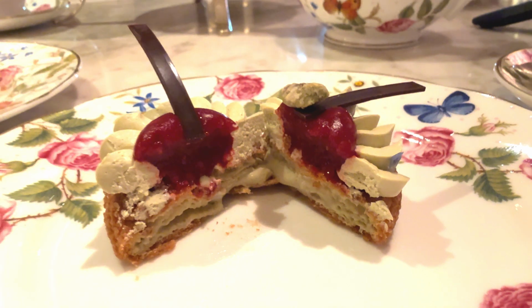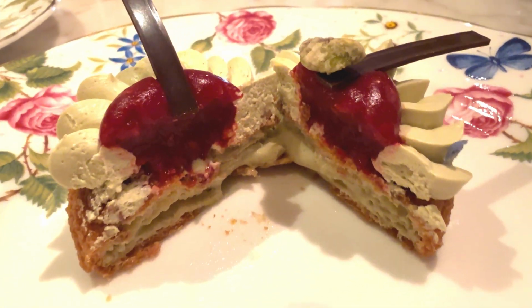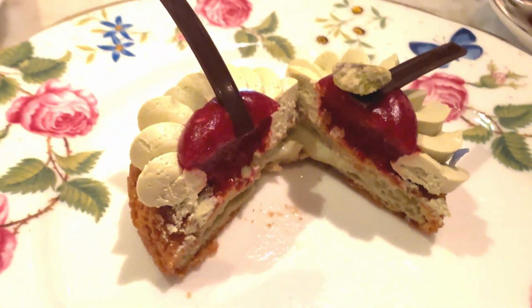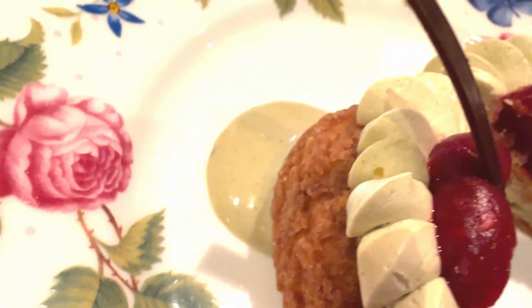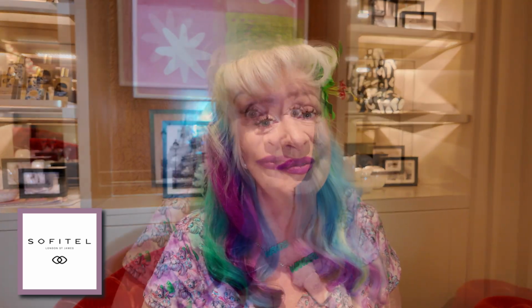That was glorious. I love a choux bun. I did not know that raspberry and pistachio went so well together. And then with that little shard of chocolate, I cut it in half and it just exploded. There was pistachio creme everywhere. But boy, that was a beautiful choux bun. The pastry of it was so thin and perfect. They definitely know what they're doing here.